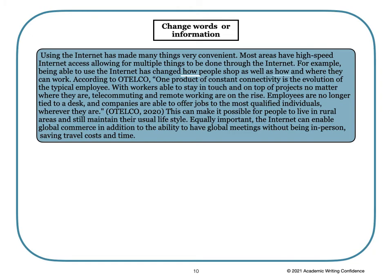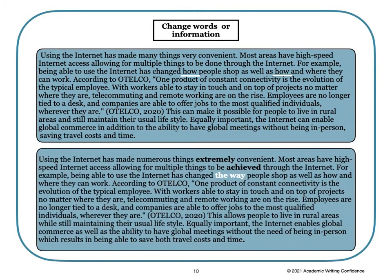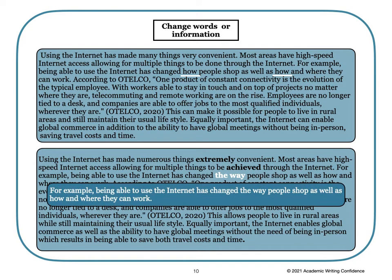And now, as you've been reading through your sentences, you realize that in your next sentence you have used the word how 2 times. This is not good academic writing. You could change the first word how to the phrase the way. For example, being able to use the internet has changed the way people shop as well as how and where they can work.